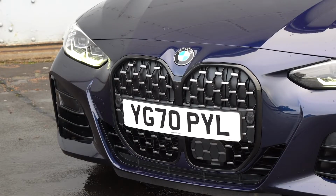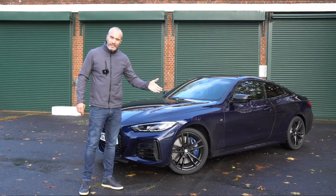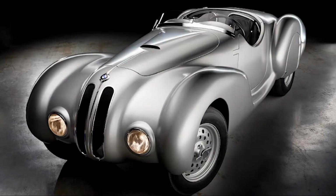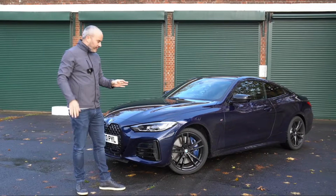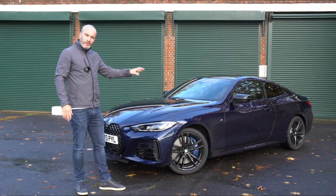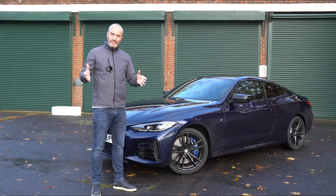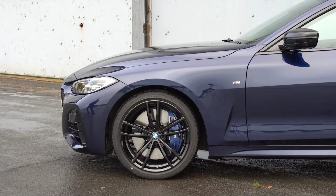What you've got to remember actually is that these grills hark back to, well, the 30s in fact, with BMWs like the 327 and 328 that had very similar looking grills to this. They literally dominated the front of the car and were very prominent, and that's kind of BMW harping back to those days, although it's also to please the Chinese market who love big grills.